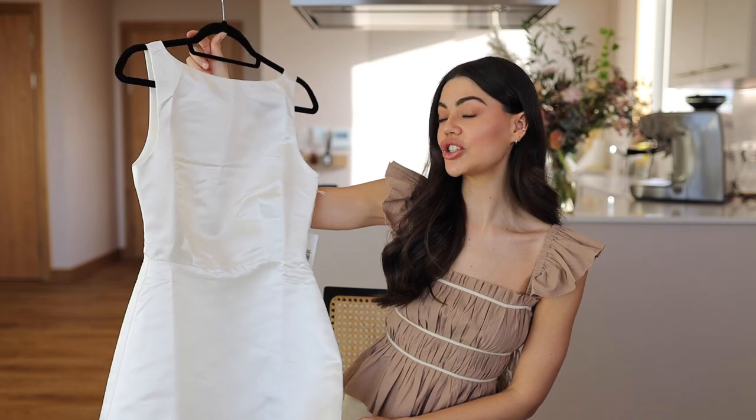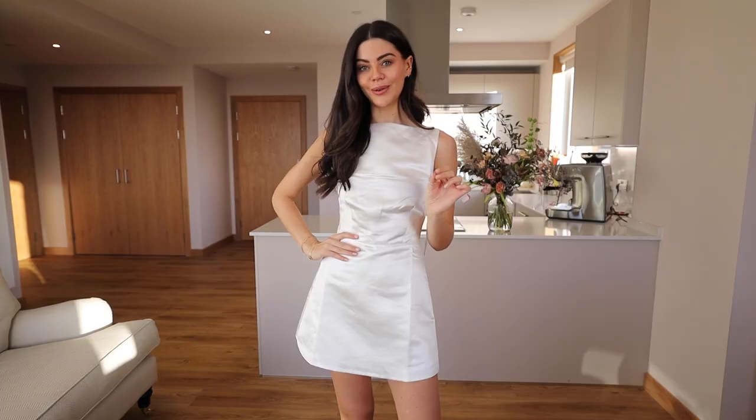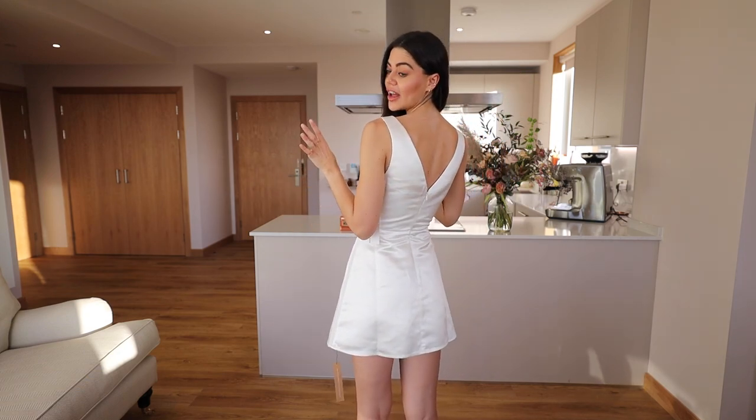And yeah, I have this in black too. I'll link the black one down below. It is one of my most worn evening dresses. I'm low-key annoyed that it's so creased because it doesn't do the dress justice, but look at the back. It is just the most beautiful dress, honestly.